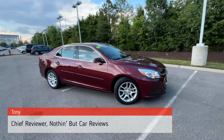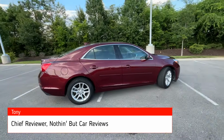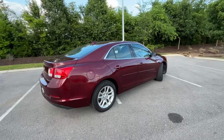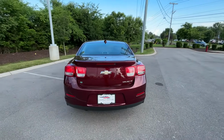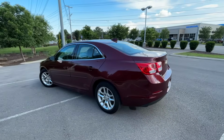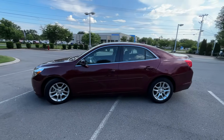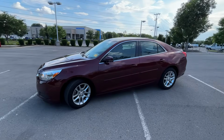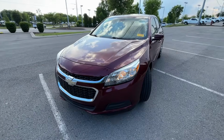So here we have a 2015 Chevrolet Malibu. This one comes in the LT trim level in Butte Red Metallic. And then we have jet black cloth and leatherette interior. And the powertrain consists of a 2.5 liter naturally aspirated 4-cylinder engine, mated to a 6-speed automatic transmission. And we have a little over 123,000 miles on this one.